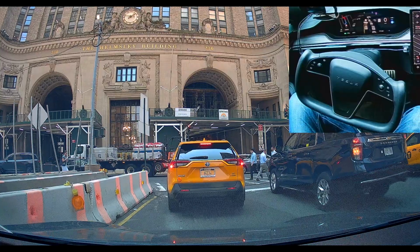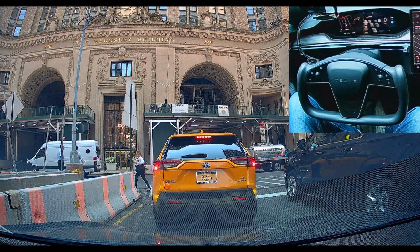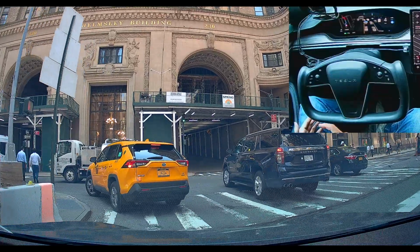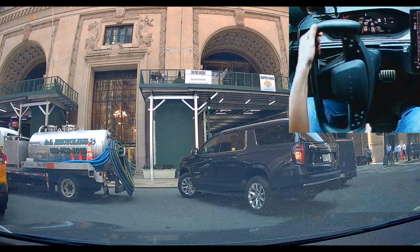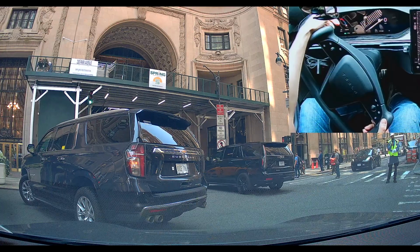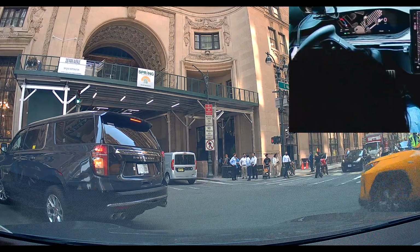Alright, I'm just gonna move a little bit closer. Alright, so this car is gonna make a left turn and clear the way. So now we need to go straight, and these, oh my god. Okay, so I'm just gonna take over because I need to get the hell out. Okay, this car shouldn't be making a left turn from the right lane. This car should be going straight, so he's not following the rules, I believe.